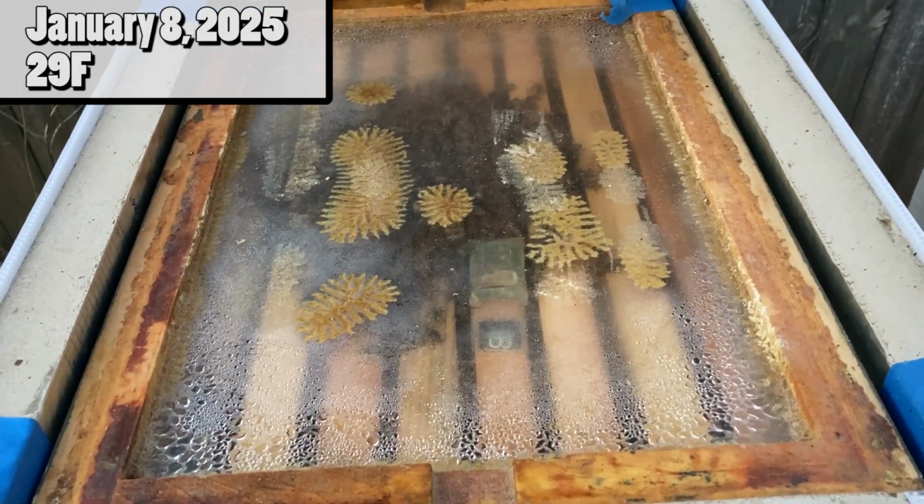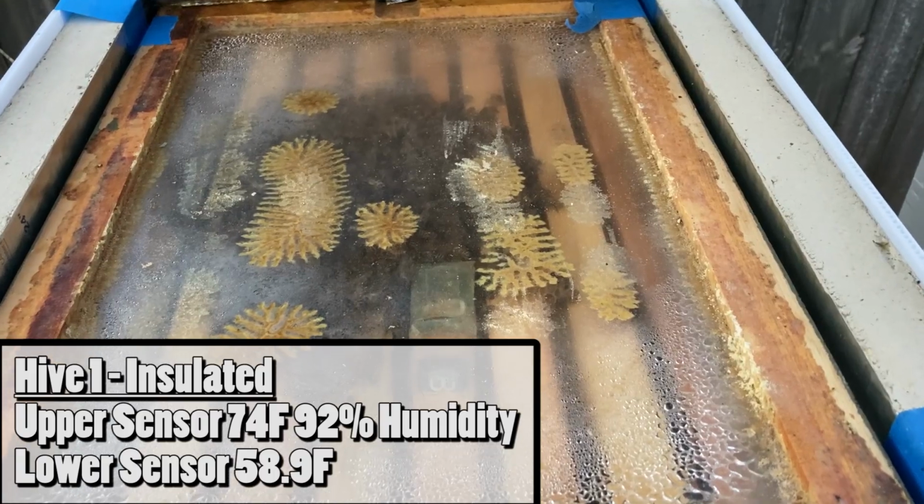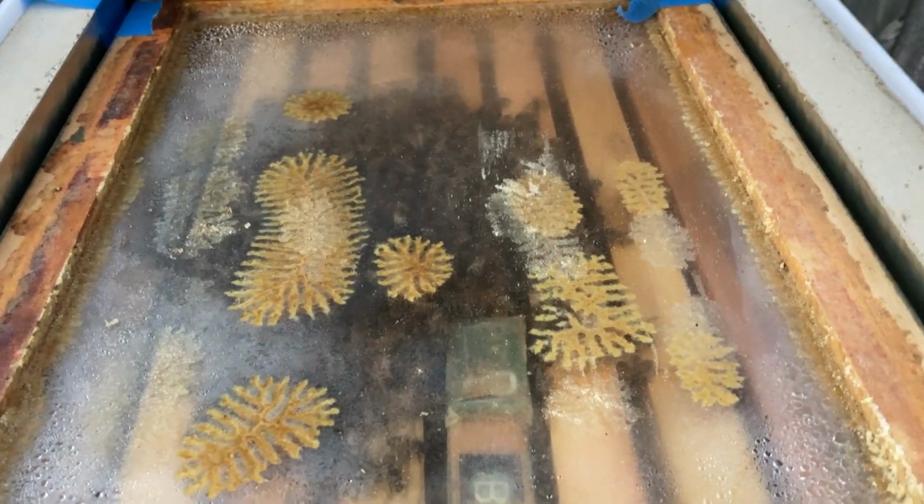January 8th. It's very cold. It's been cold for a while. We're gonna get snow, not tonight, but the next night. Get the cluster. They're still moving though. A little bit of condensation on the outside still. Not much over the cluster.